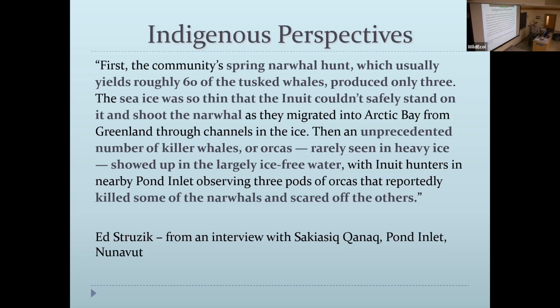You'll note here, he talks about the sea ice. It was unsafe to travel on the sea ice. We couldn't stay and shoot the narwhal. Well, what I really want you to focus on is the increasing presence of orca. As the sea ice disappears, orcas are starting to appear on both our eastern and western Arctic seaboards. And you can see his expression of dismay here. We've been watching these pods of orcas come into our territories. They kill some of the narwhals and they scare the rest of them away.